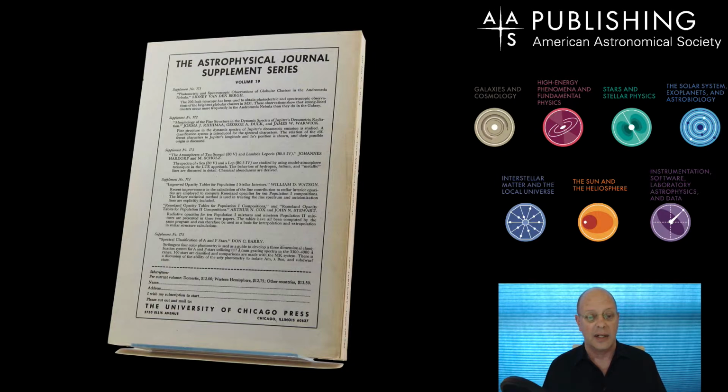We've got globular clusters in the Andromeda Nebula. We've got an article on Jupiter's decameter radiation. We've got the atmospheres of two southern constellation stars, Tau Scorpii and Lambda Leporis. We've got two articles on opacity tables, and then we have one article on spectral classification of A and F stars.